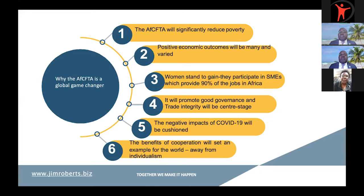If you take, for example, once you don't have harmonized tax systems, for example, tariffs and so on, there can be smuggling between states. And in that smuggling between countries, most of the people involved are women and the youth. If this can be sorted out, then formal trade will come in, and this should improve the livelihoods of those people. It will also promote good governance, and this, of course, will bring integrity into the trade. And then it will also help us to really tackle the negative impacts of COVID-19.